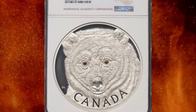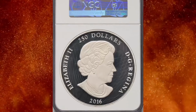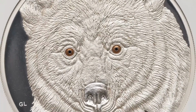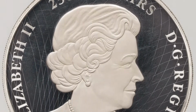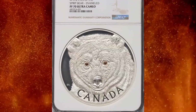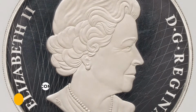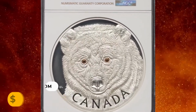Number 11. This is 2016 Elizabeth II silver proof $250, titled In the Eyes of the Spirit Bear. From a mintage of 500, this PR70 Ultra Cameo gem features a depiction of the white-furred black bear, known as the Kermode bear, or the spirit bear of British Columbia's central coast and north coast. Presently, the sole find is certified at NGC. Accompanied by original box of issue, it was sold for $2,250 on July 30th, 2023.